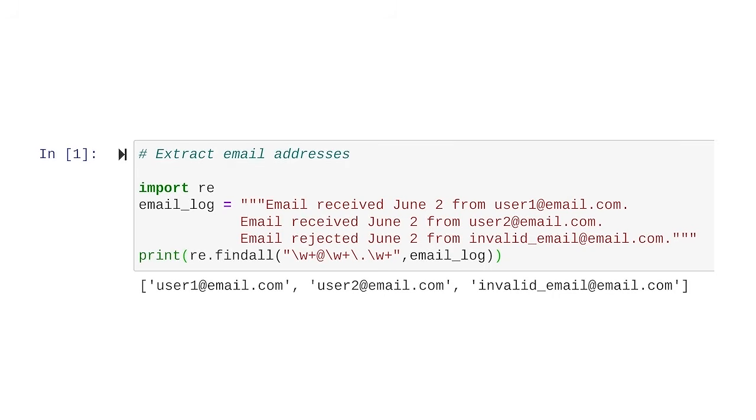Imagine applying this to a log with thousands of entries. Pretty useful, right? This was just an introduction to the power of regular expressions. There are many more symbols you can use. I encourage you to explore regular expressions on your own and learn more. Congratulations! We accomplished a lot together.